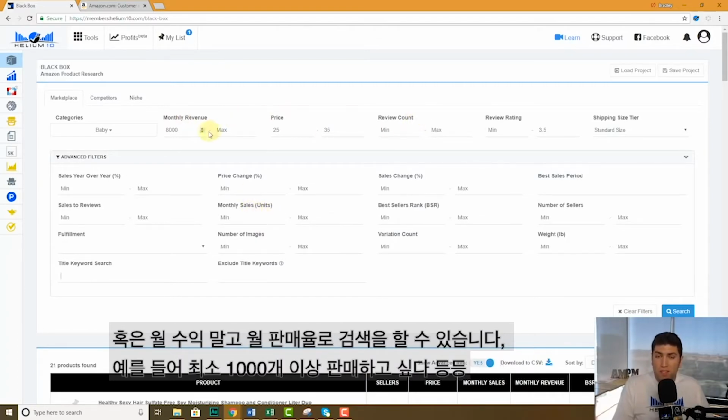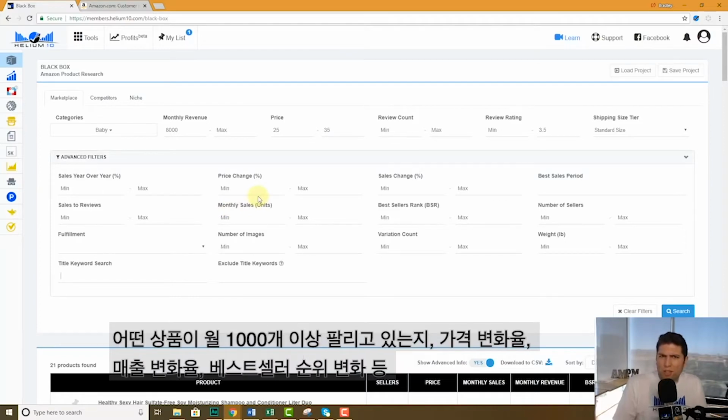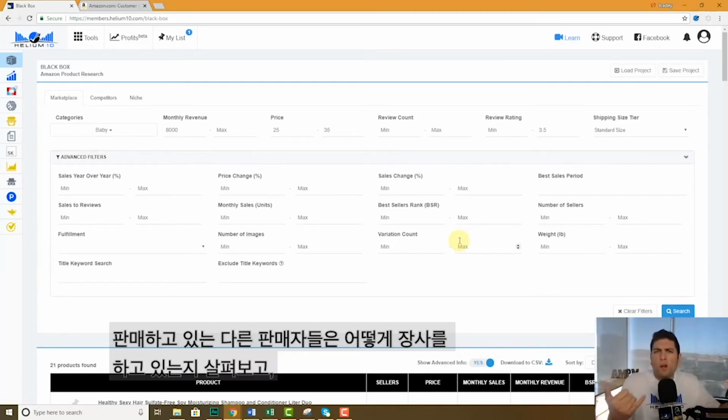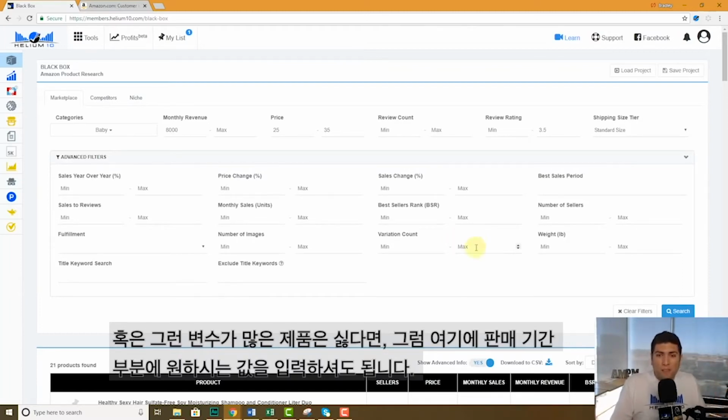Instead of just the monthly revenue, I could do it by monthly sales units. Maybe I want to sell at least 1,000 units a month. So what are people selling 1,000 units a month doing? Price change percentage, sales change percentage. Is it going up? Is it going down? The best sellers rank, for some of you guys, that's important. Variation count. Maybe you like stuff with a lot of variations because it's a sock and it has to have a lot of colors. So you want to see what other people with variations are doing. Or maybe you don't want a product with any variations, so you just put 1 right here under max.